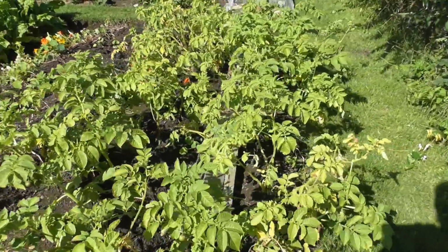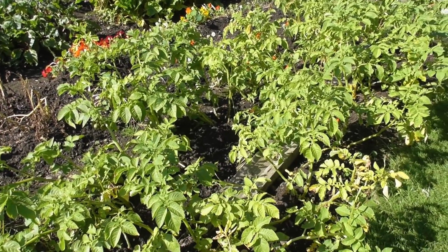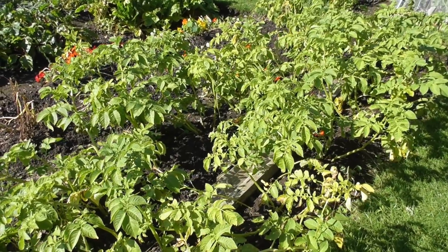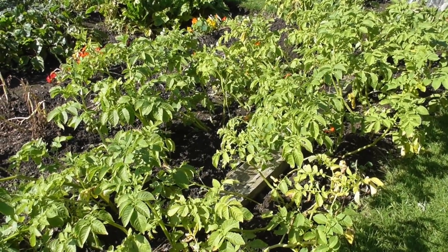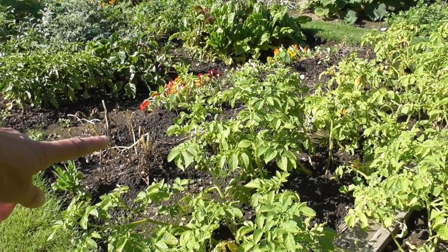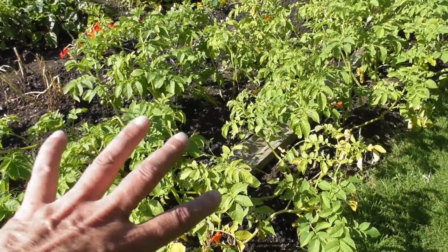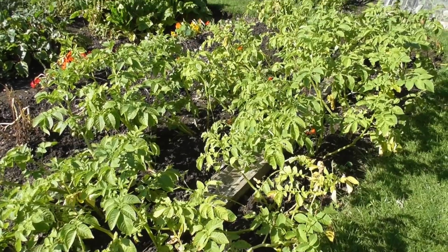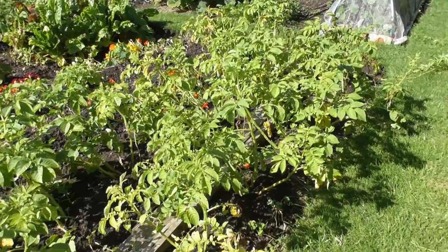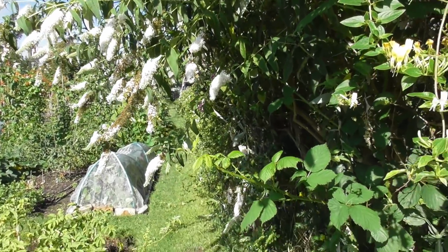Cara, my main crop potatoes, they'll probably stay in there until probably the end of September. Hang on a minute, am I the wrong way round? Yeah, no, that's right. So purple sprouting broccoli, following the new potatoes, get those in and established now. End of September into the first week of October, get the Cara out, and they will be followed by garlic for next year.